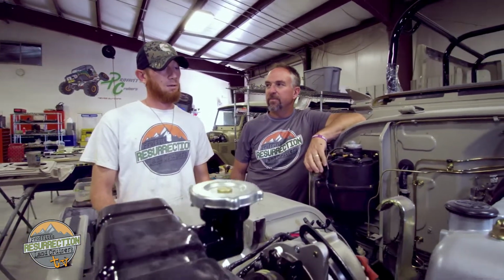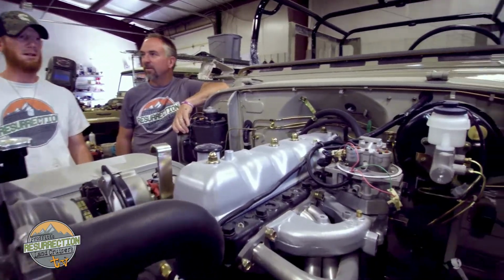So Ray, this is your baby, mechanically speaking. Nice job reassembling this so far. It's looking great. Tell me about the challenges of putting one of these things together. I'd say the trickiest part is just keeping things organized on teardown, attention to detail on where every bolt and nut and everything goes.